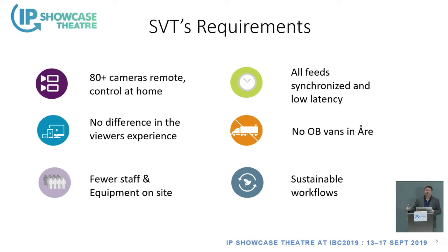But why do it remote? There is a lot of efficiencies that can be gained. Fewer... again, kind of makes sense. If we have to add 18 seconds of compression to do this, for some people, that's a no-go. And synchronization is always a given. All the cameras need to be frame accurate when they come back to the facility.